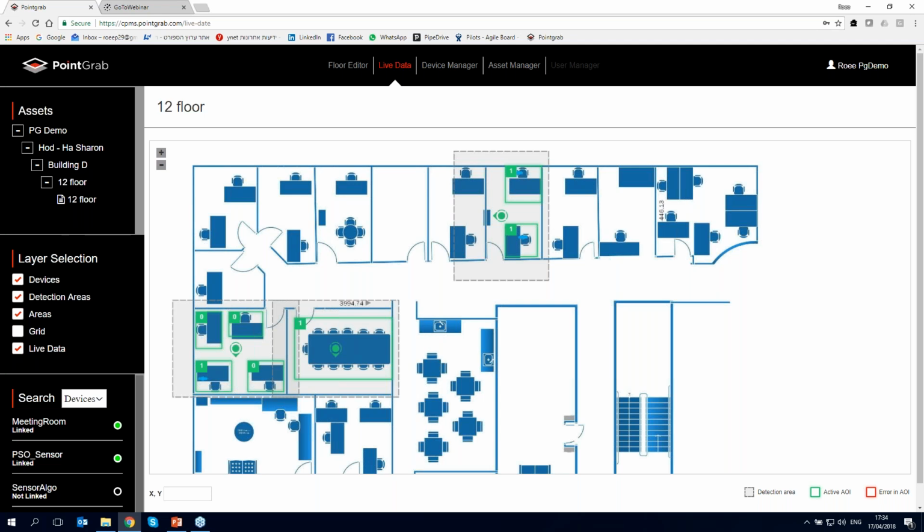And in larger rollouts, what usually our partners do is they pre-commission the management system. So they import the floor plans, they perform the planning in advance on the system, and then when it comes down to the physical installation of the sensor, you just install it, connect it to the network, and then automatically the system will download the data to each and every sensor depending on its location and its setup.